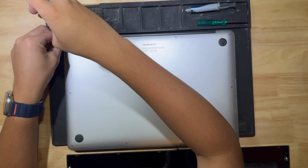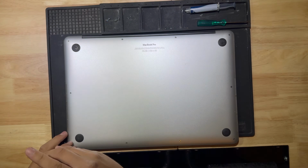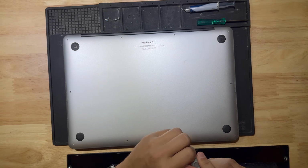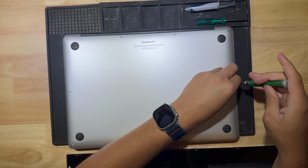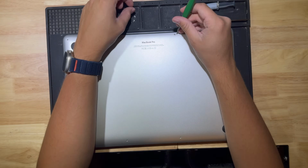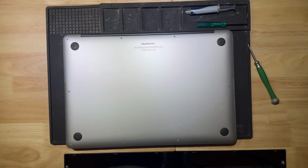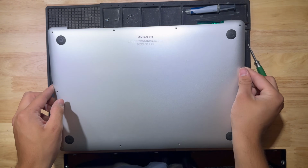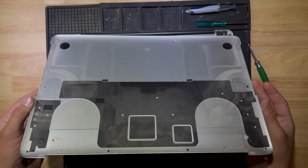Shut it down. And by undoing the 10 wonderful screws, we can finally open up this wonderful MacBook. Now, this thing is probably going to be pretty dusty due to the fact that there's two fans in here that suck in a whole lot of air to cool down the giant CPU. This Mac has only been serviced once, and that was about 5 years ago. Not bad.